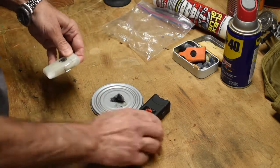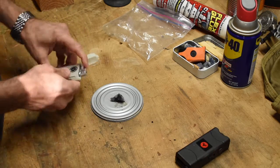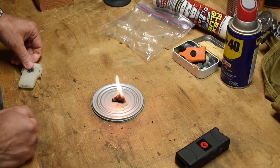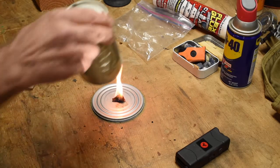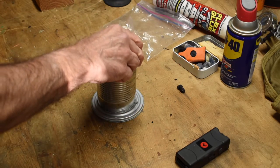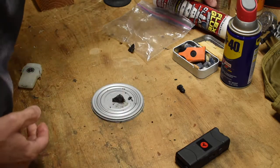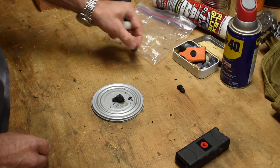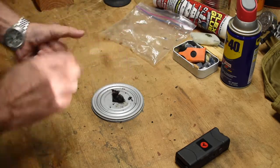Let's see how this works. Get this out of the way. We'll do that. Can you guys see that? Look at that. Right away, you can make some fire. Really good. Ooh, kind of smoky. All right, let's put it out. There you go. Simple to put that out. Works good, right? Pretty quick. I'm going to put this down on there.